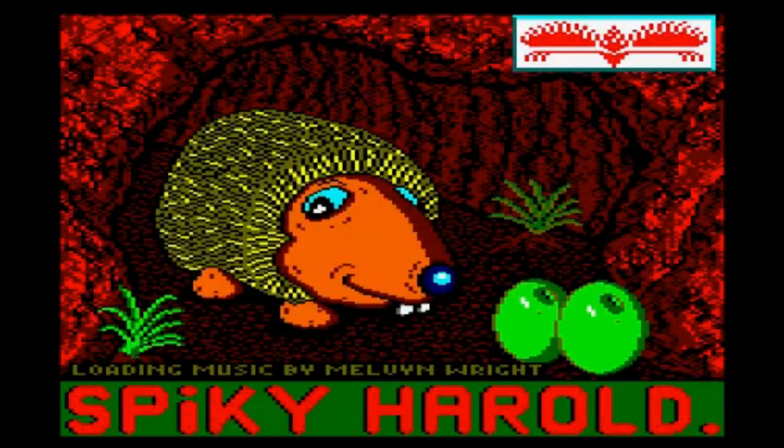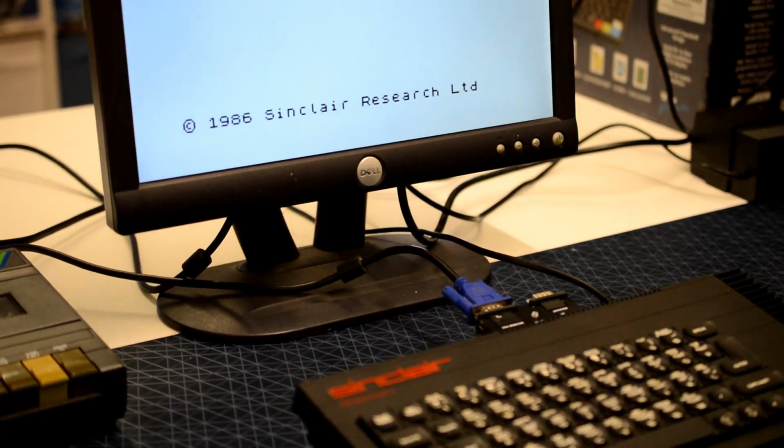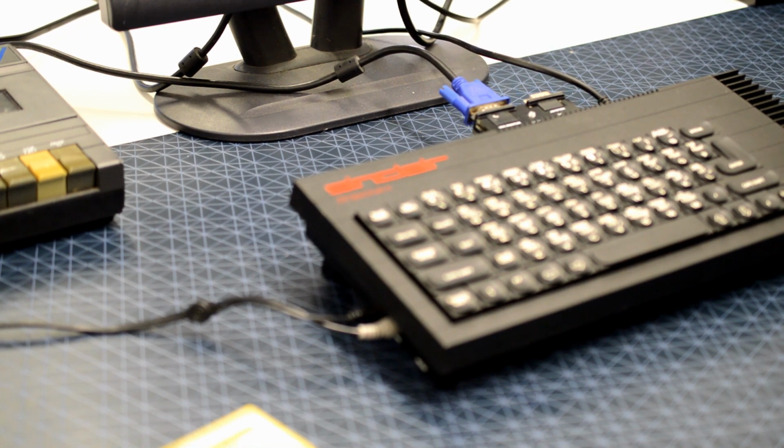Thankfully we're going to concentrate on the most endearingly quaint of these machines, Sir Clive's Sinclair ZX Spectrum, although once you get into it each version is quite similar.